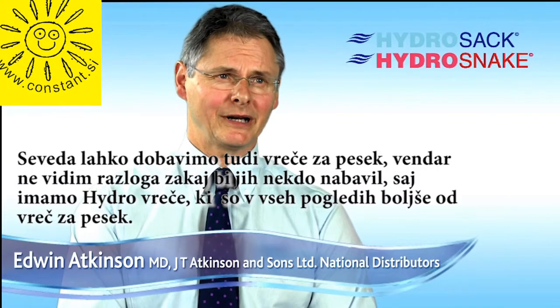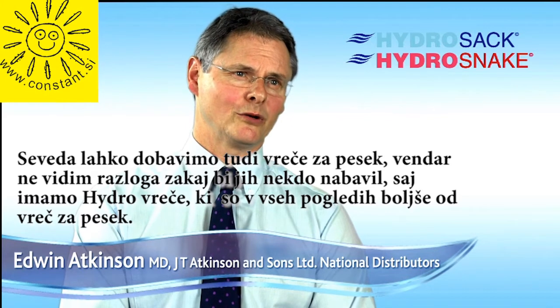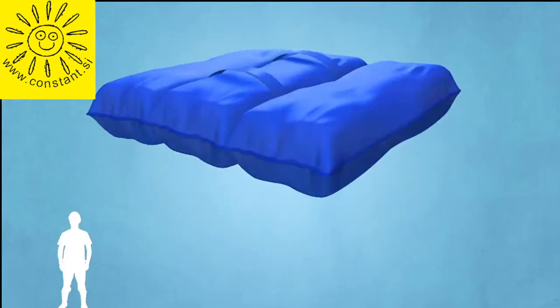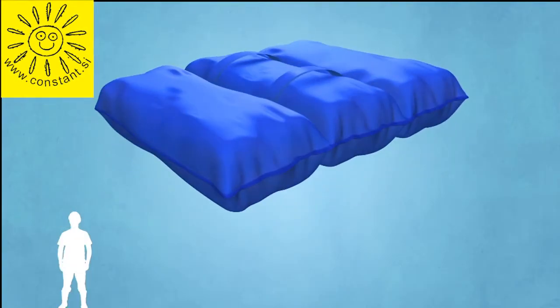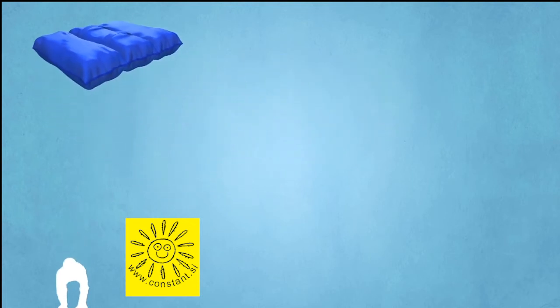And yes, we used to supply sandbags. I can't think of any reason why I would supply anyone with a sandbag anymore when we've got a Hydrosack, which just beats it on every count. So as you can see, the benefits of the Hydrosack far outweigh those of the sandbag.